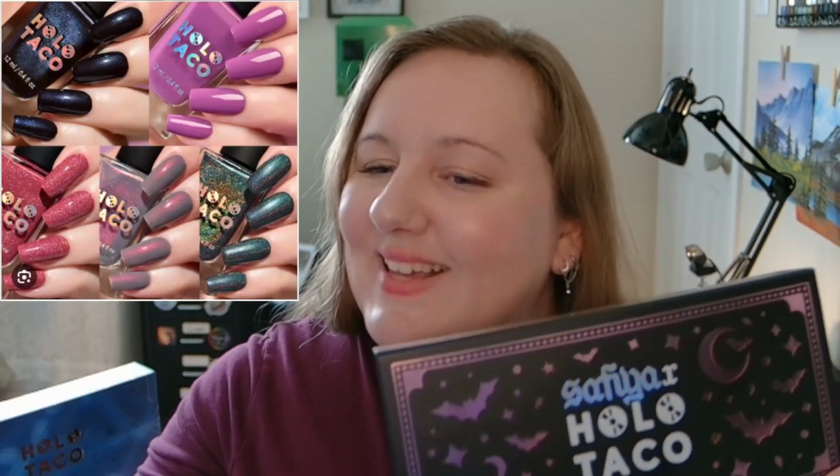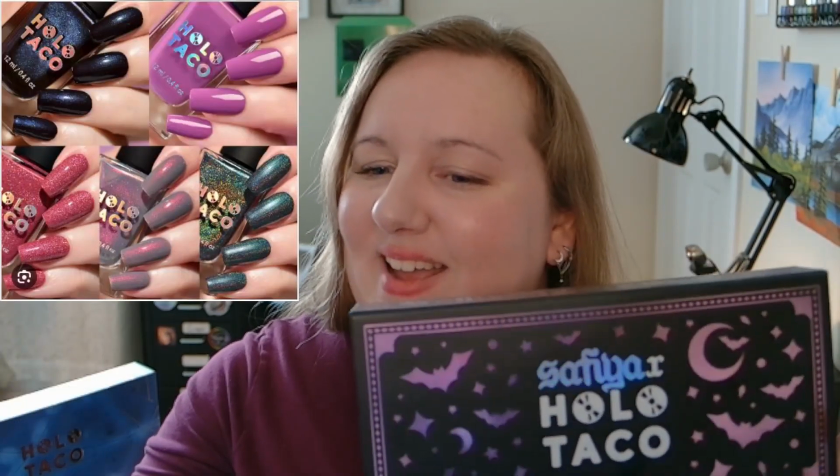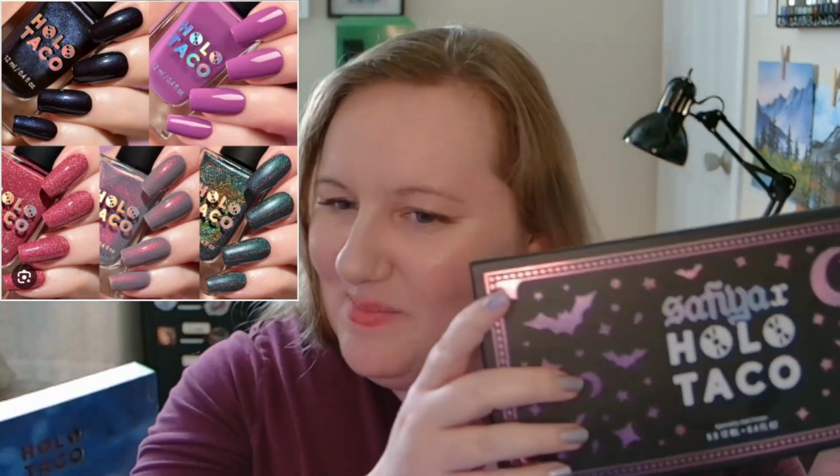Next was the highly anticipated Sophia x Holo Taco collab. Oh my goodness, the hype. They had a whole truck made to give out polish. I loved everything surrounding this collection. The polishes themselves, I have to admit, I'm not that excited for.